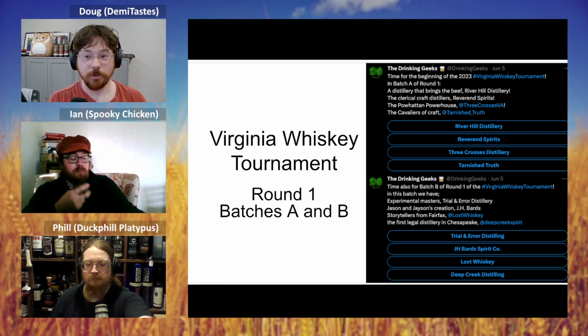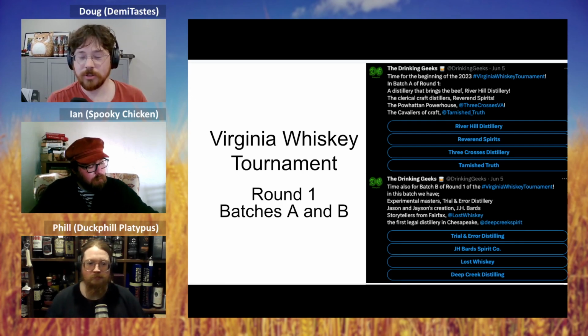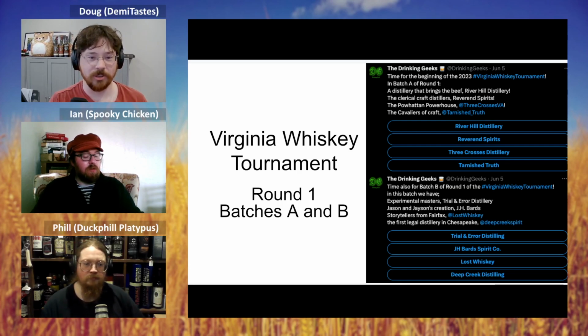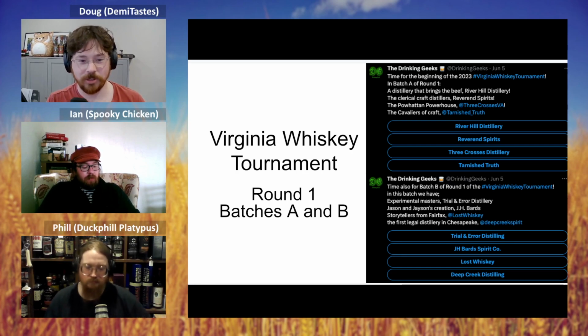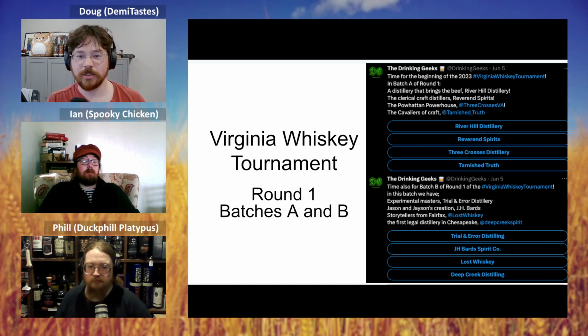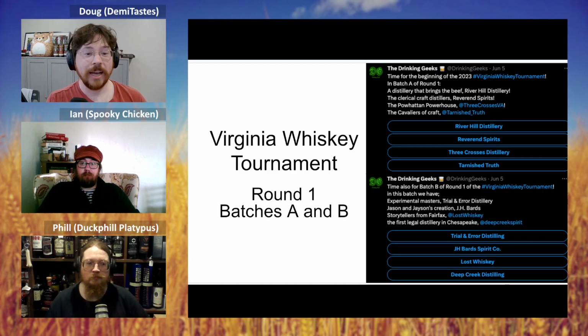There are several ways you can make this choice. If you are able to taste all of these whiskeys, you could pick the one that is most to your tastes. If you are able to research these whiskeys, anybody can do that. Anybody can research these brands and decide if you like what they're doing. And to that end, we have decided that we ought to help you.